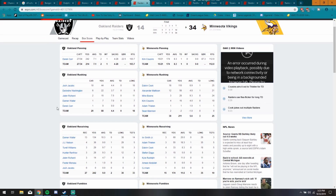On the receiving end of the ball, it was all the Darren Waller show on the Raiders, I should say, 13 for 134, no touchdowns. J.J. Nelson with the touchdown. Tyrell Williams with the touchdown to make it all good for you if you started him.